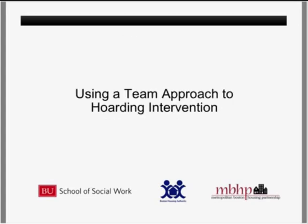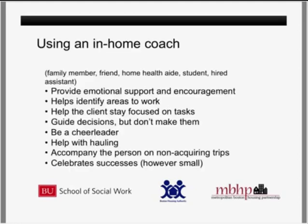So none of us can really do this alone. A team is critical. That's how we've all gotten to know each other and work so closely over time together. And so we mentioned earlier in terms of in-home coach, it would be great to get folks in a home. And as I mentioned, listed here, there's a number of people who could serve potentially as a coach: family, friends, home health aides, students, hired assistants, and so forth. But these are some of the most important aspects of doing coaching work.